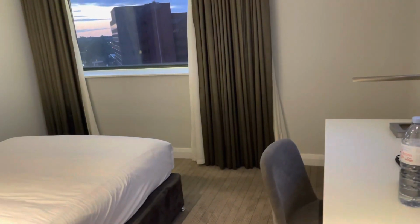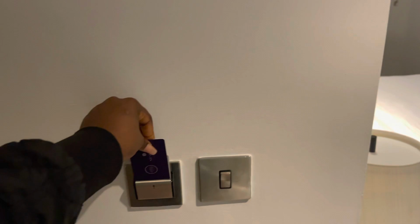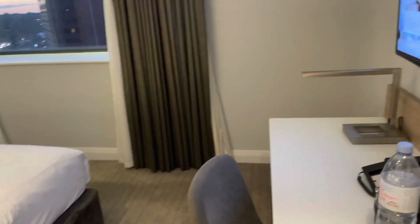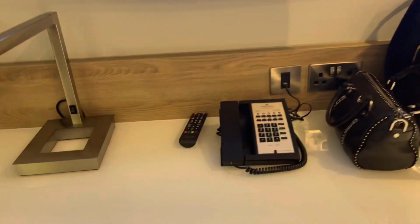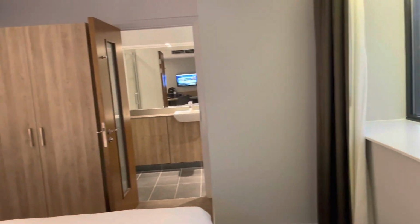When you get into the room, on your left side you can see where you put your card. It's actually the hotel room card that goes here so your lights come on, but I just put my bank card so I can come in. Straight ahead you see a bean bag, a desk with chairs, a TV, a telephone, and underneath a coffee station. The room is not spacious, but it's quite beautiful and clean.